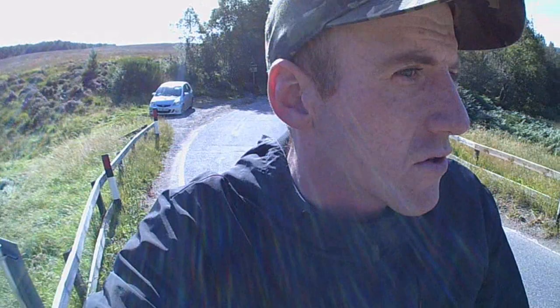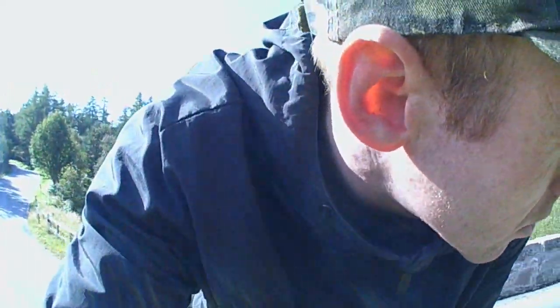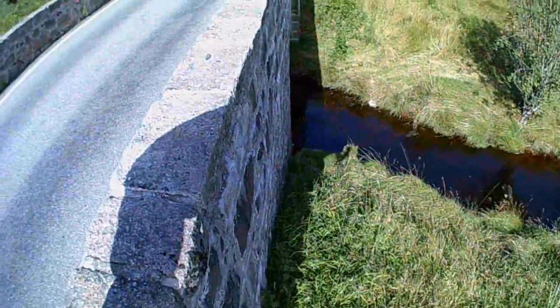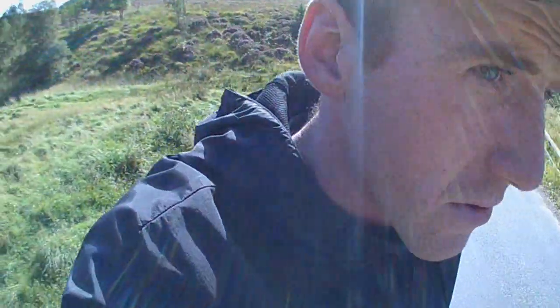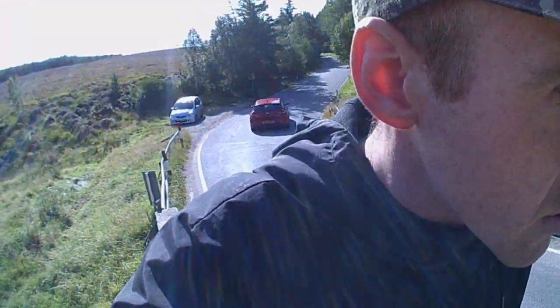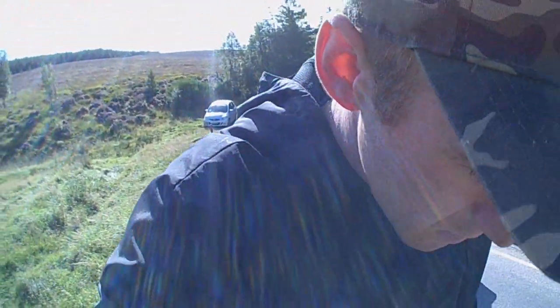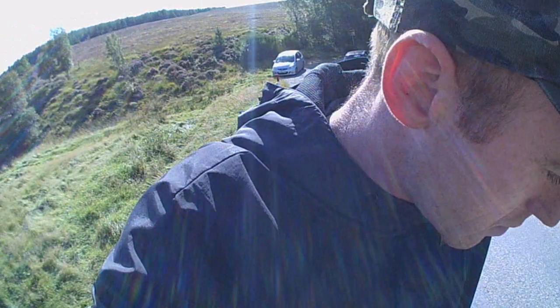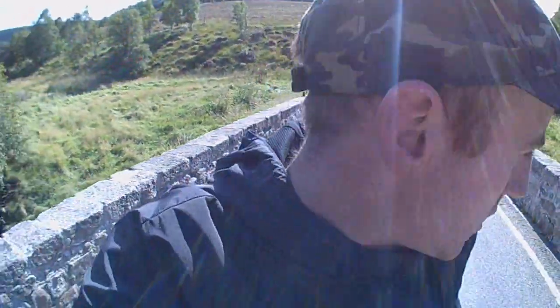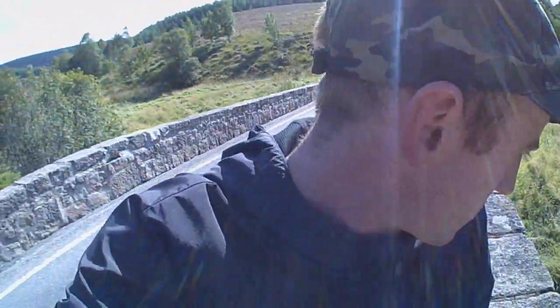Alright folks, here's the next location. What a spot this is. It's a cool old bridge here at the roadside. I'm having to stand up on the side of the bridge here because there's cars coming. Pretty dangerous, wouldn't advise doing this. It's not a pavement. But needs must. Sometimes the dangerous path is the safest one.